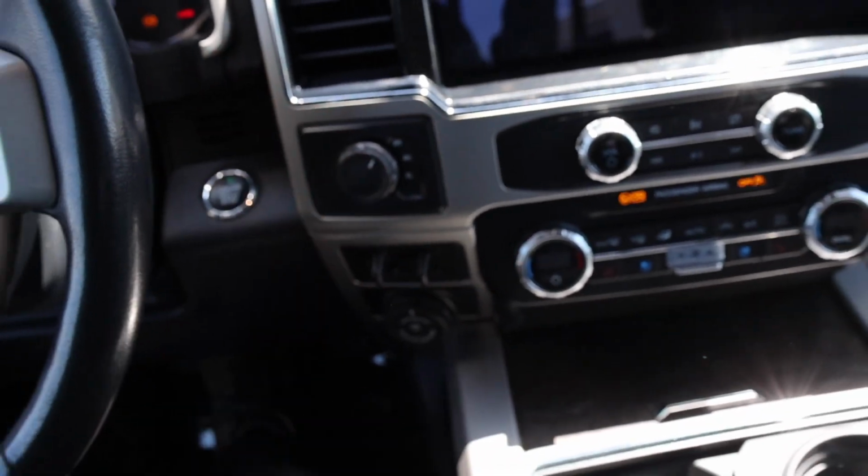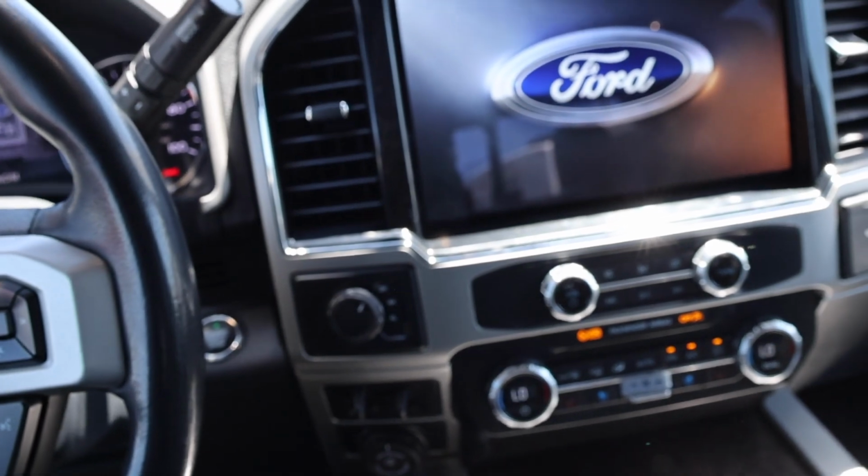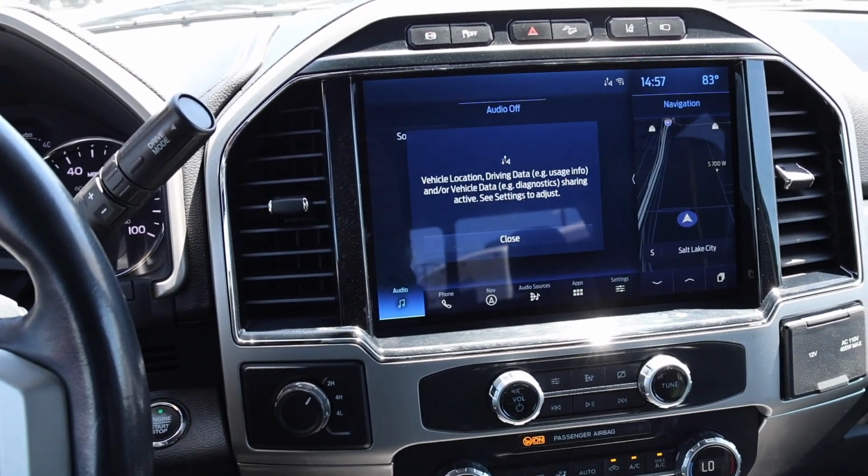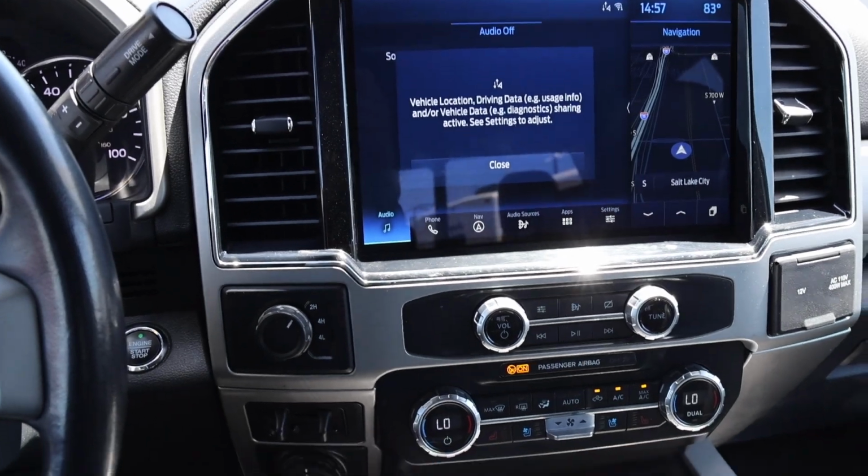And we're gonna drive the truck today. I wanna see how it feels on the road. We're gonna do a 0 to 60 run as well, so I'll show you guys that. So let's go ahead and get down the road now.